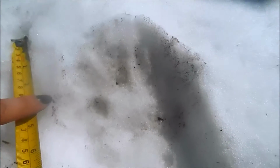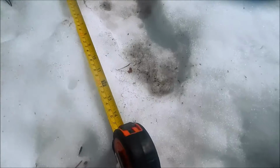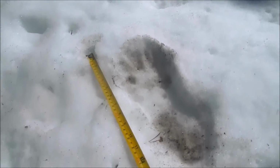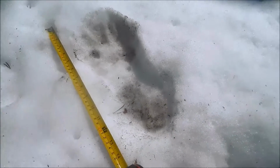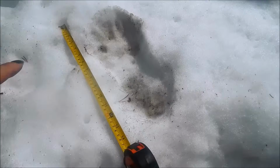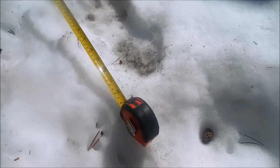Okay. 1, 2, 3, 4, and possibly 5. But if you look at this print, there's about 4 to 5 toes. A lot of Bigfoot tracks are found with 4 toes only. So this, I see 4 automatically. The 5th one looks a little like it's self-collapsed, but this is a 14-inch track. Okay, this is nice. This is like a 7-footer right here.